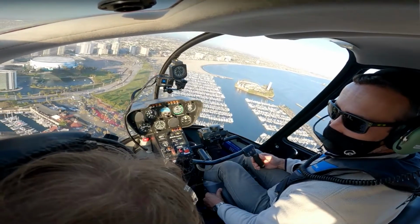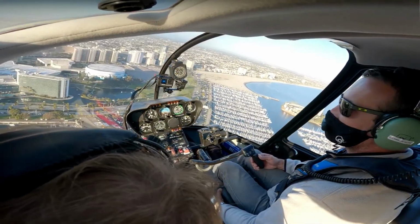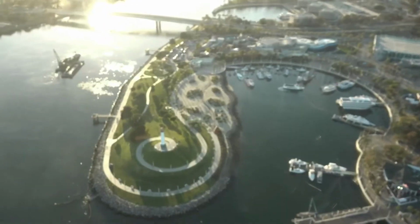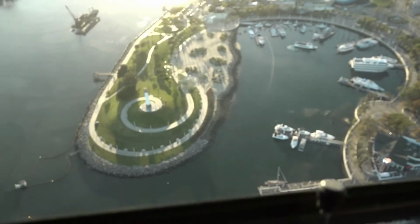Here we are, right over Shoreline Village up here, so if anyone's out there, which absolutely no one is, it's as quiet as a mouse down there. We just wave it out.